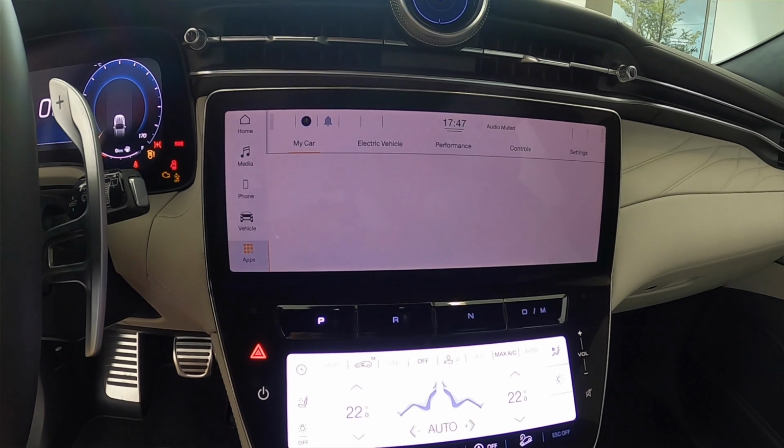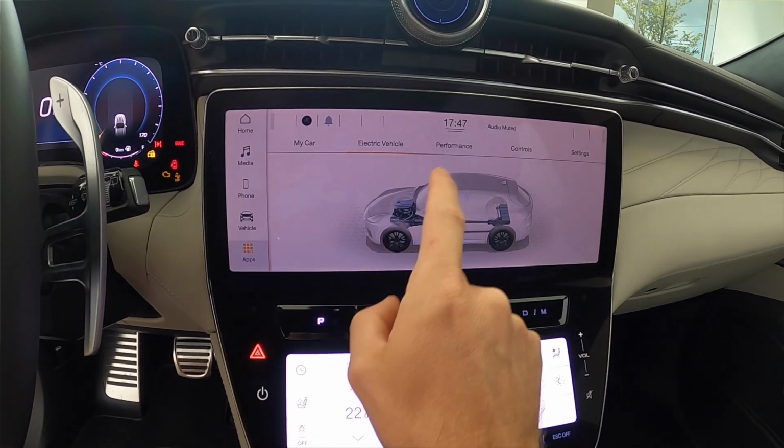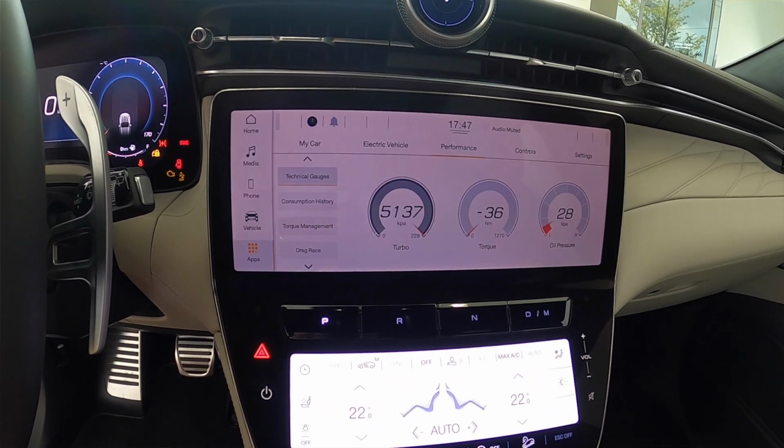You'll get the 5 driving modes, whereas everywhere else you'll only get 4 driving modes. A 12.3 is on the top. That's going to have your navigation. You'll have the pinch, you'll have the swipe.